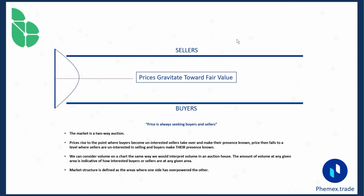So it is a two-way auction, and it's essentially trying to find and settle in or gravitate towards fair value, which is basically an agreement between buyers and sellers. So when I share a TPO chart or volume profile chart and we have that red line that sticks out, usually that's the point of control.